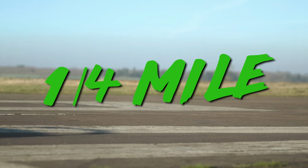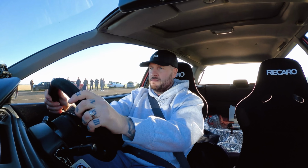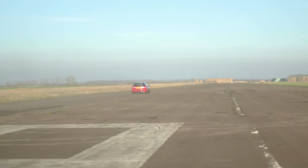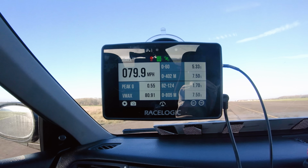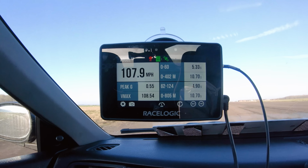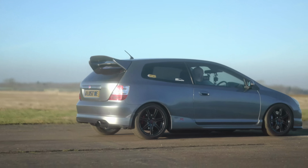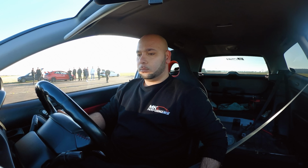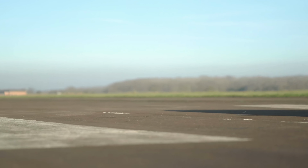Next up is the quarter miles. Let's go! Ready? Craig manages a strong run of 12.88 seconds. Let's see if the EP3 can go any quicker. And the best MAHIR can run is a 13.34 seconds. Next up is the FK2. Let's see if he can break some hearts.